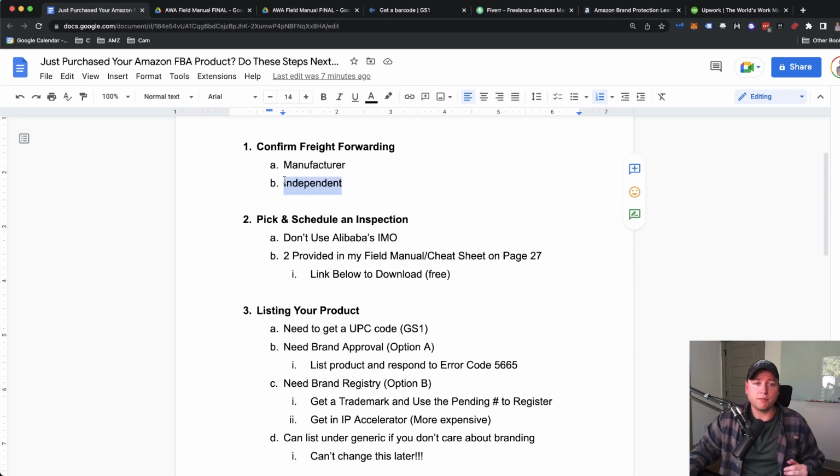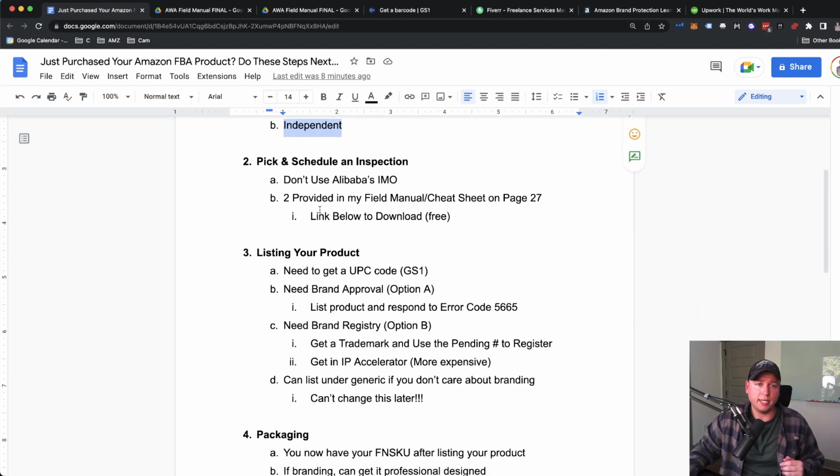If you have an independent freight forwarder, make sure you go ahead and get them the contact information for your manufacturer. That way the manufacturer can talk to them when the product's about to be done and they can schedule a pickup date. Okay, so that's the first part. You probably get that done, but I just want to make sure I hit it.